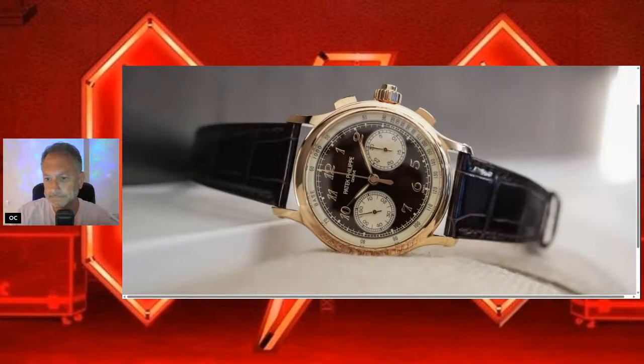I love it. Yeah, the 1492 Datograph Up/Down. I think this is better. They look similar. They both have the bicompax layout with the two subdials slightly below the midpoint of the dial. Yeah, it's pretty good. I like it. What do you guys think?